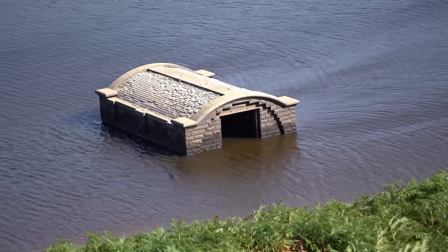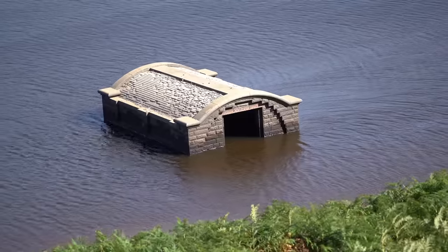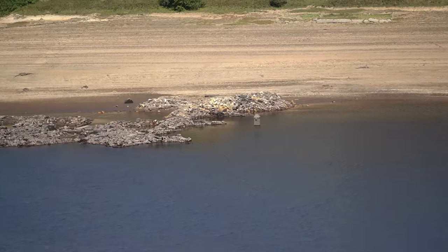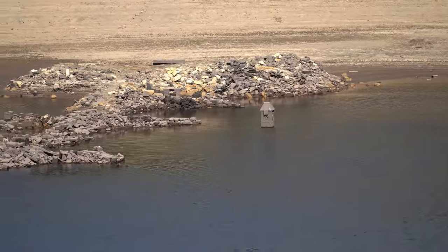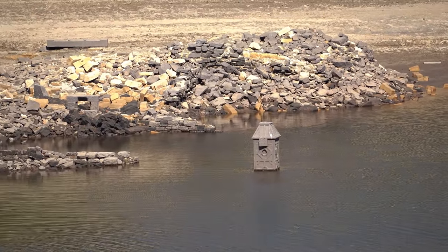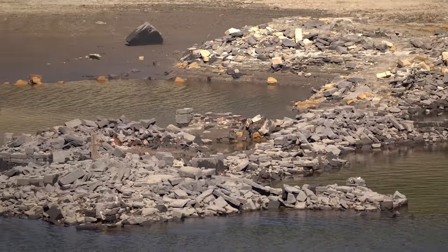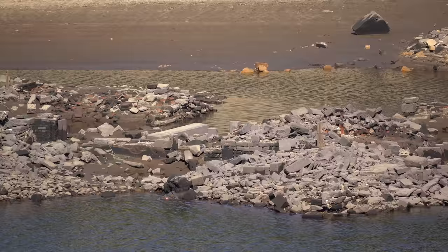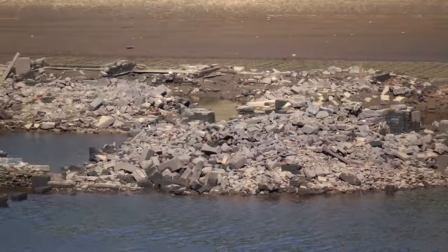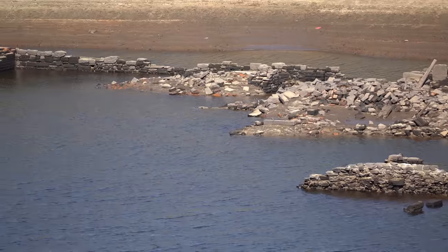I'm going to, from here, show you some other bits we can see from here. Let's have a look at another section over there. Right, zooming into another piece over here. It's like some sort of building sticking out of the water over there. Let's see if we can see it. Yeah, there it is. There's more bits of buildings over here, on the other side of the reservoir.